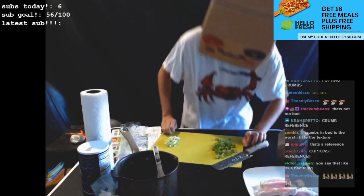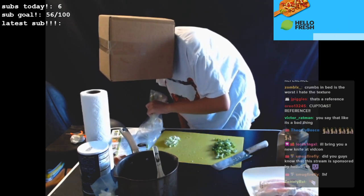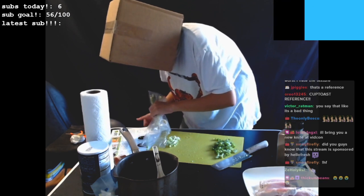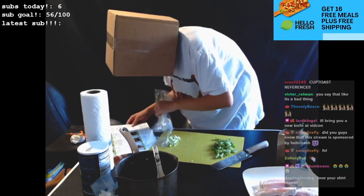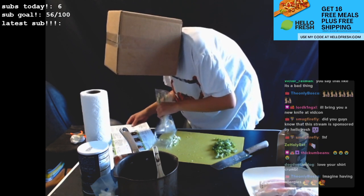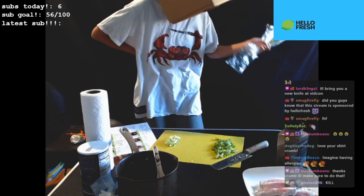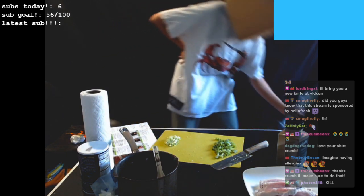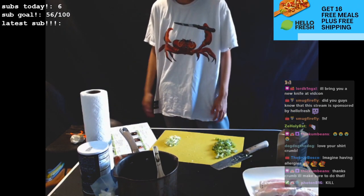Alright. Do I need to use both of the green onions? Surely not. It's not that important. Yeah, I'll just save this one. Or whatever, it'll be fine, surely. I do not want to cut that much stuff, bro.